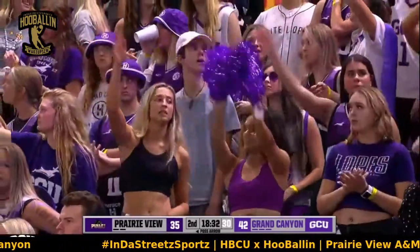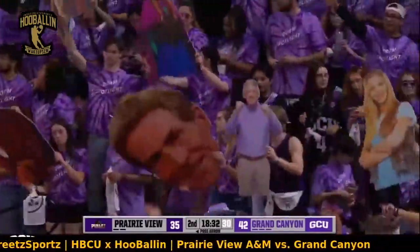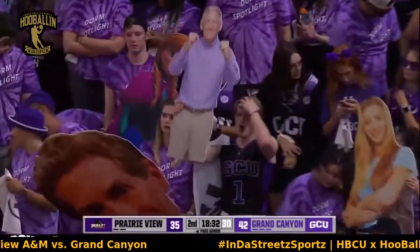This homestand continues on Monday and Wednesday. Wyoming coming in on Monday. Life Pacific before the Thanksgiving break, before the Lopes head out onto the road.